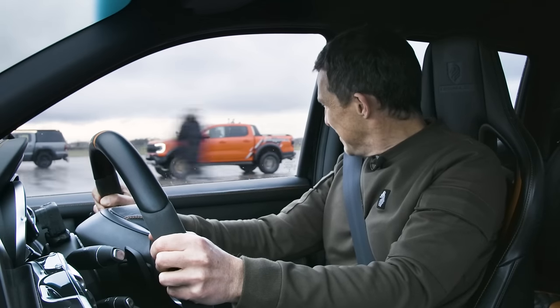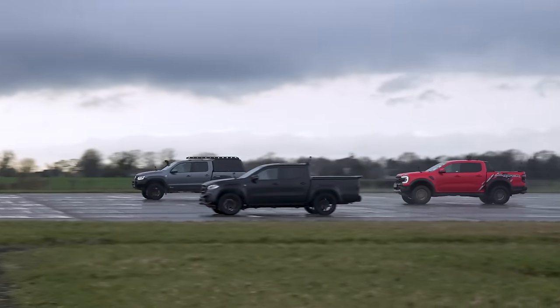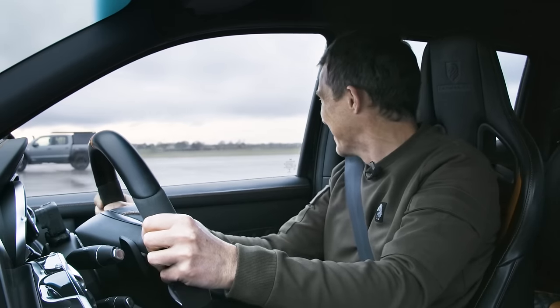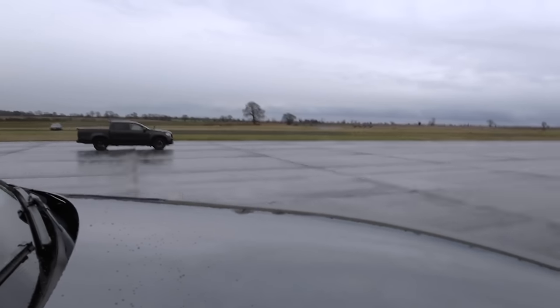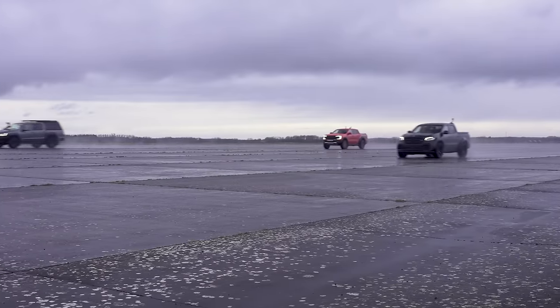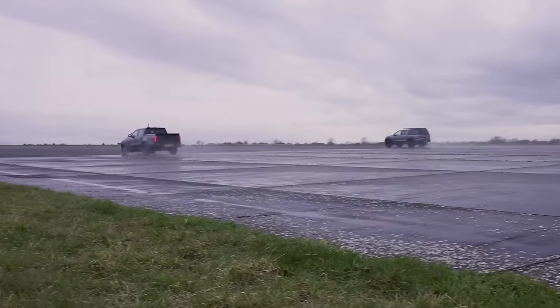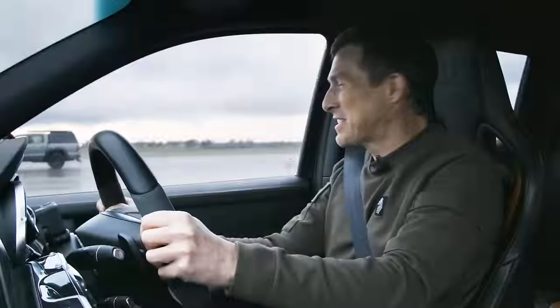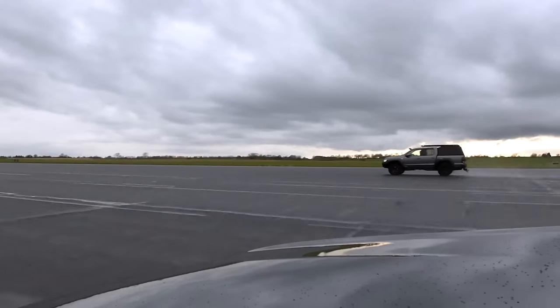3, 2, 1. I got the start there. Oh, it's closer. And his gearbox was struggling then. Still, they're pulling away. But he's coming past. Oh!